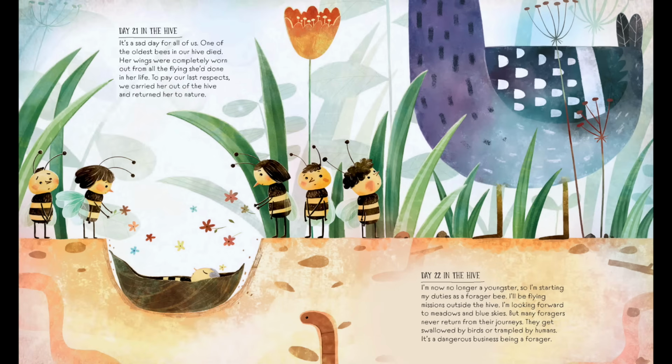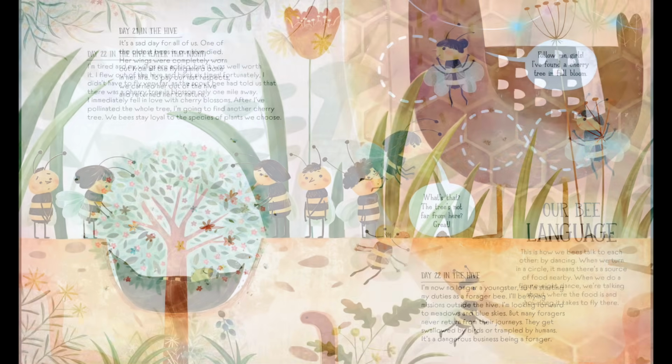Day 22 in the hive. I'm now no longer a youngster, so I'm starting my duties as a forager bee. I'll be flying missions outside the hive. I'm looking forward to meadows and blue skies. But many foragers never return from their journeys. They get swallowed by birds or trampled by humans. It's a dangerous business being a forager.